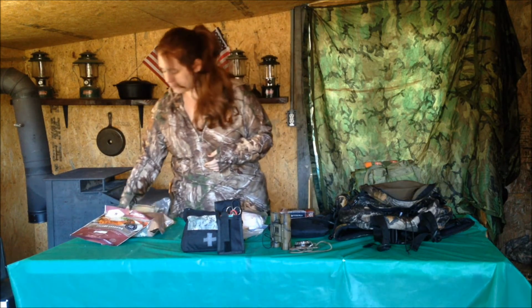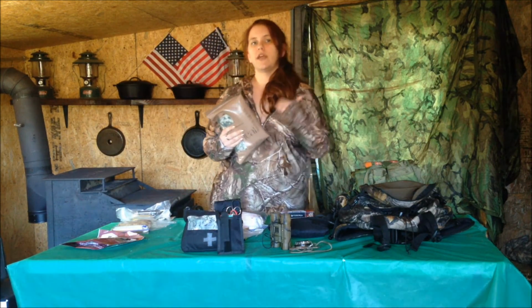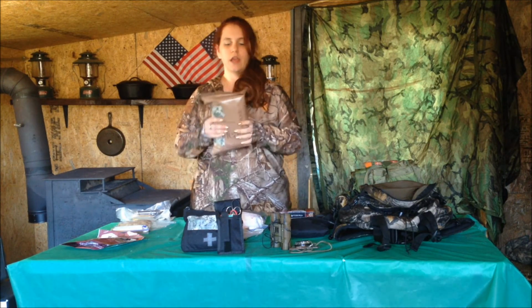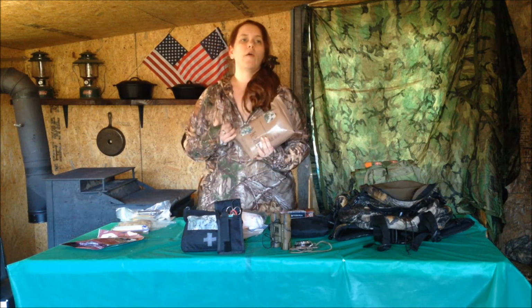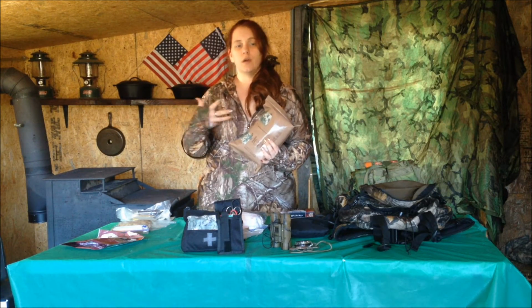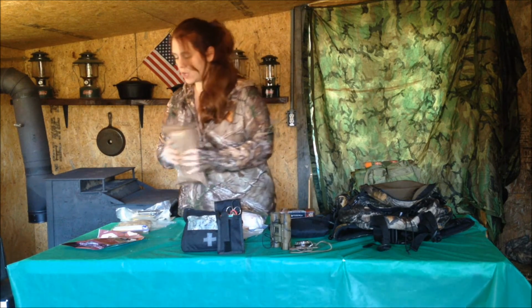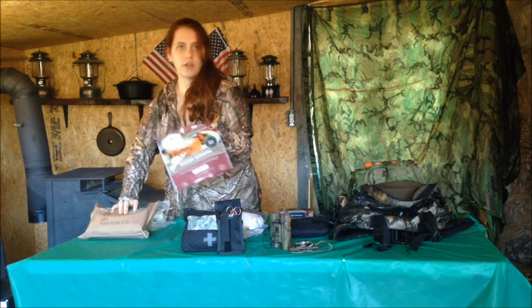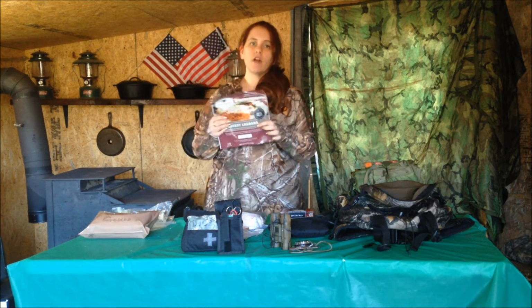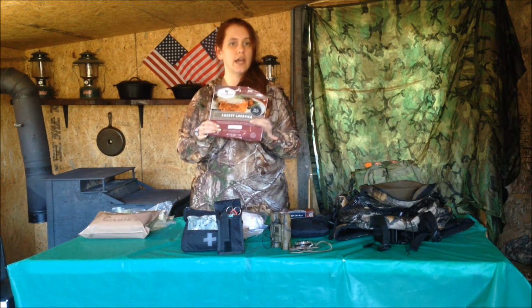Next up we have something a little more sustainable for long term. We prefer military style MREs because they're a more all-inclusive meal. They typically include your food, your dessert, your salt, your pepper, and your toilet paper. But if you don't want to carry a military style MRE, you can carry the civilian version. But with the civilian version, it is only one meal, one entree in one pack, and it's dehydrated.